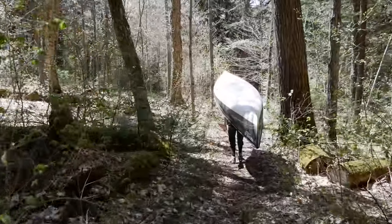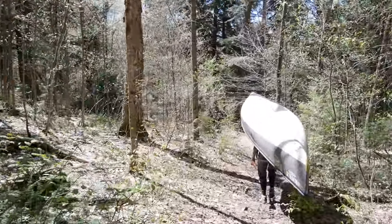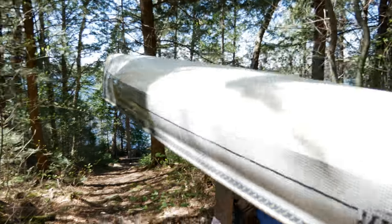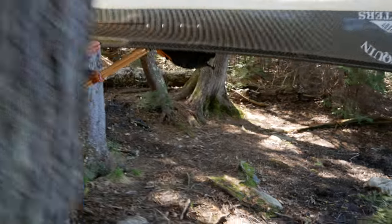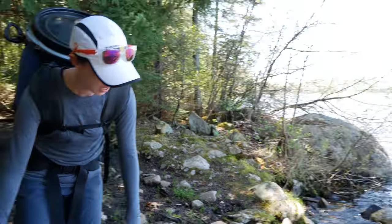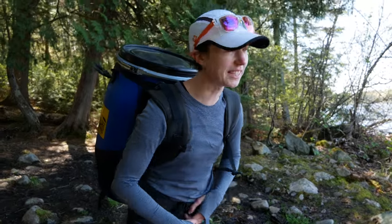Can't feel it at home, but there's a beautiful breeze going through the trees off the lake. It's so welcome. Almost there. Woo! Nice. Good job. Woo. Welcome to Hogan's Lake. That was a doozy. Good job.